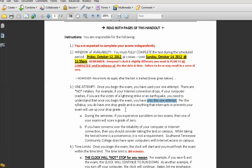Now, coming to campus means that you need to plan time. You need to plan to get a ride up to campus. You need to check the library hours to make sure they're open. You need to find out a classroom. You don't want to start the test and then find out that a class is getting ready to come in and begin, right? That would use up your one attempt.